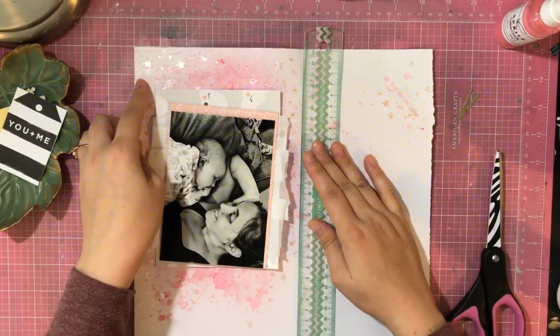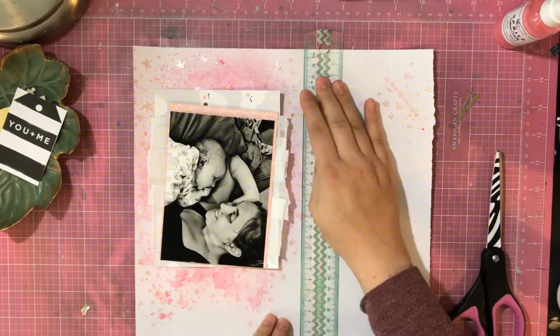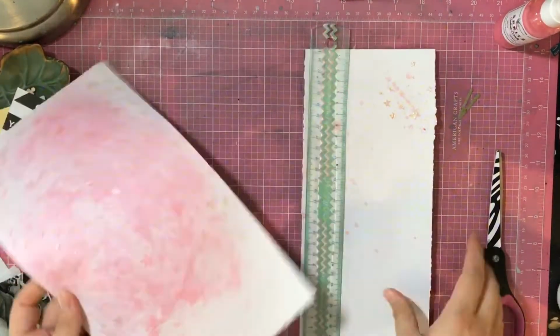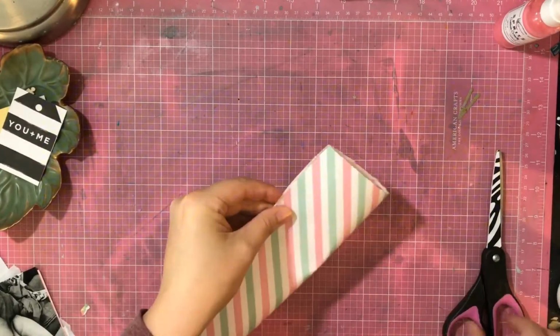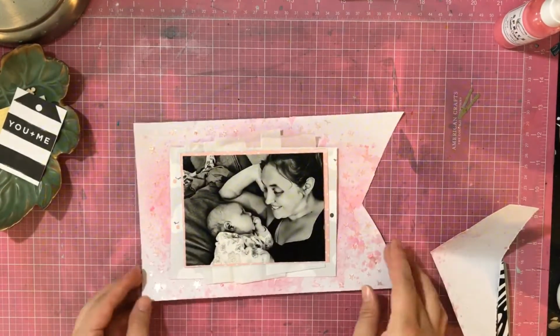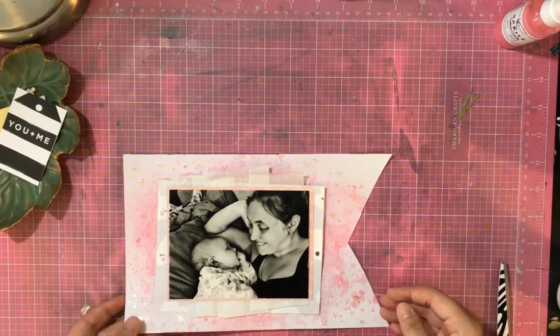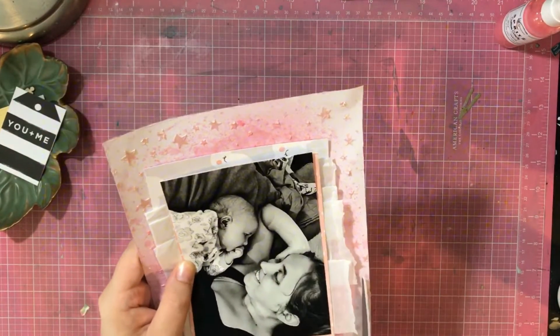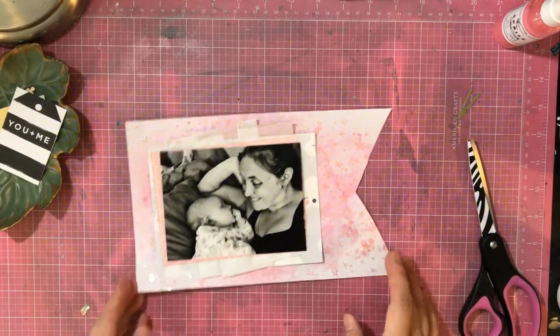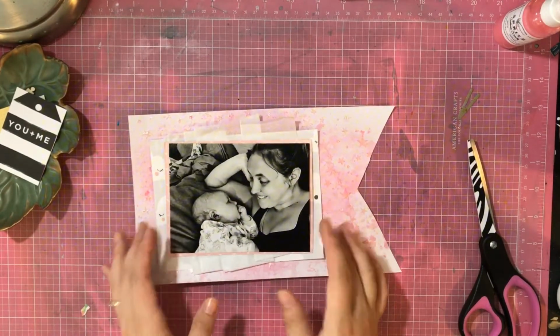So I'm looking at this thinking, you know what, this isn't going to work. So why don't I just tear a big, nice chunk off of it and turn this into a banner? And that's what I end up doing. I do trim it down a bit. This is a little too large. It probably would have worked, but it is so large and there's too much white space to it. So I trim it a little bit more and a little bit more and a little bit more until I get the way I want.